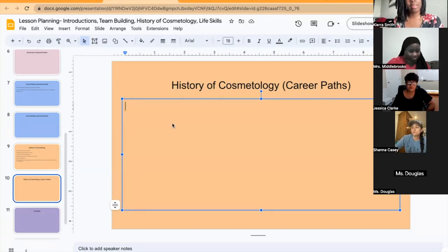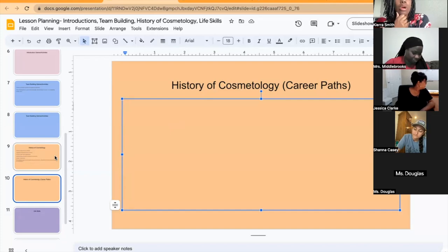Okay, perfect. Let's move forward because our time is dwindling away. But let's at least see if we can get to career paths. Do y'all have anything in particular that you do during History of Cosmetology for the career paths portion?